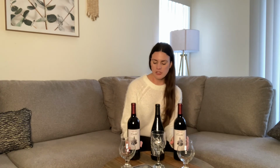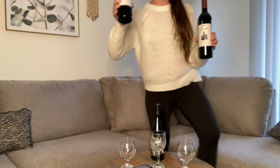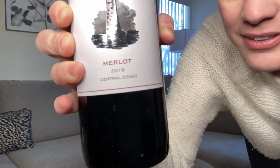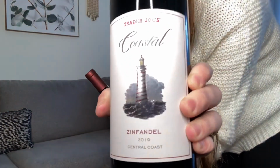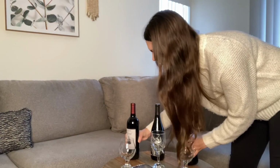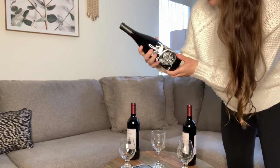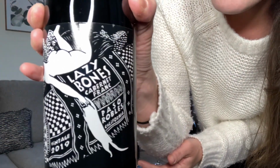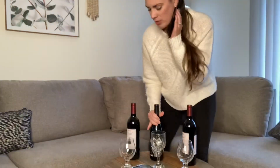So I got two Coastals, and I know they look the same, but one is actually a Merlot. So I'll show you right here. And this one is a Coastal also, but it's a Zinfandel. And then the last one I have is a Cabernet Franc. So this is a Cabernet Franc, and it's called Lazy Bones. And it's a very interesting picture. As you can see, I didn't notice that when I purchased it.